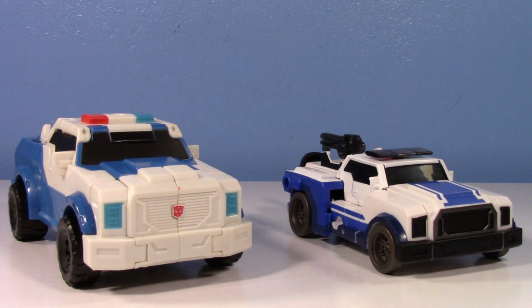But here we go. Here is our old versus new comparison, the original RID 2015 Warrior Class Strong Arm compared to the new Legacy Evolution one. The Legacy Evolution one, go get it. If you like Strong Arm, if you like the Elita 1 mold, go get it. I love it. It's my favorite figure of the wave, for sure. Even over Bombshell, I think Strong Arm is probably my favorite. It's just such a fun toy to me. I just enjoy it. But the old one's still cool.